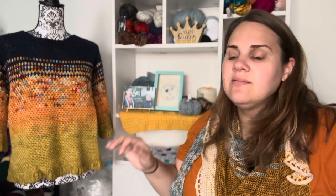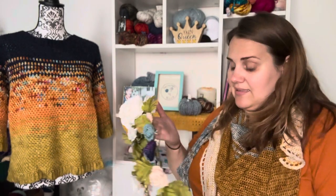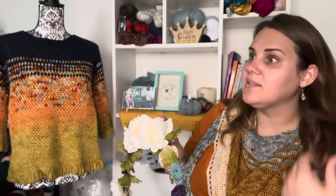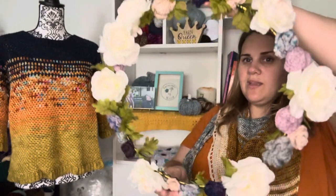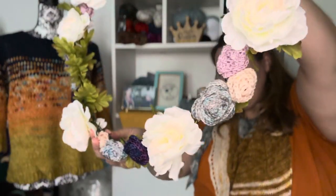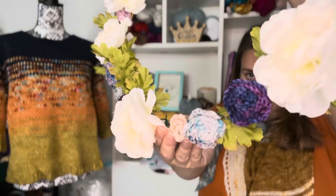The last finished object regarding baby girl is this. And I actually just finished this. Like, I did not want to podcast today until I had finished this. So this is a wreath for her room. I'm gonna try to get it to focus on some more of these flowers.